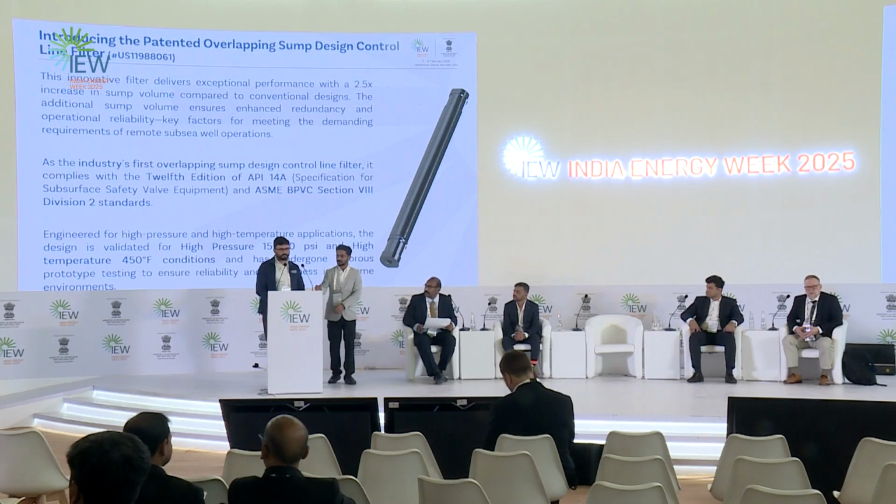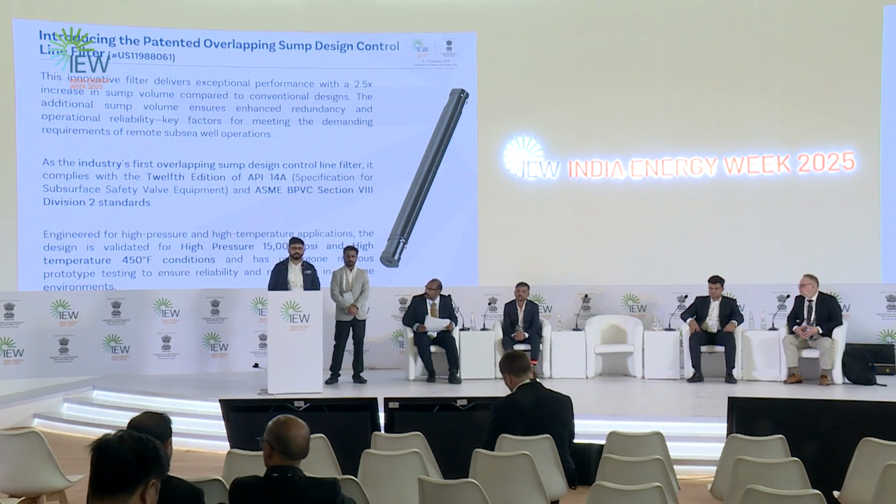This enhances the operational reliability, a key factor in meeting the demanding requirements of such challenging areas where no maintenance is possible for these control line filters. As the first industry overlap sump design control line filter, it complies with the 12th edition of API 14A and ASME BPVC Section 8 Division 2 standards. This control line filter is engineered for high pressure and high temperature environments. The design is valid up to 15,000 psi pressure and 450 degrees Fahrenheit temperature. It is also designed to serve in adverse environmental conditions like H2S environments.